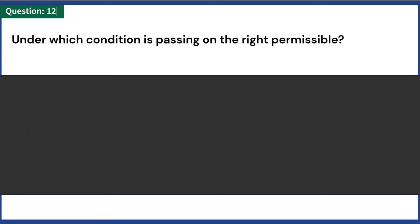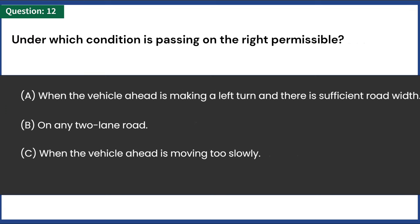Under which condition is passing on the right permissible? A. When the vehicle ahead is making a left turn and there is sufficient road width. B. On any two-lane road. C. When the vehicle ahead is moving too slowly. Answer A. When the vehicle ahead is making a left turn and there is sufficient road width.